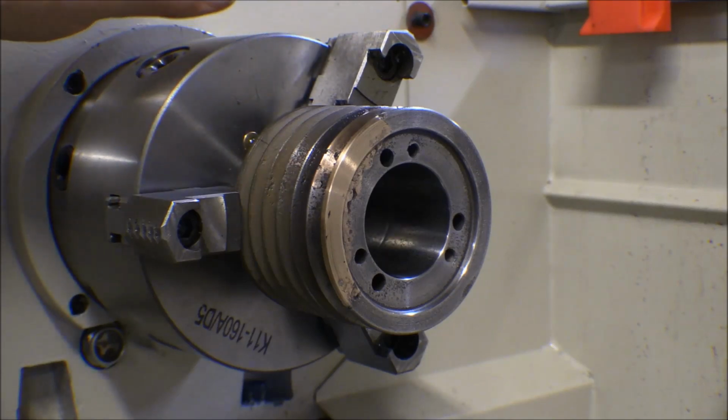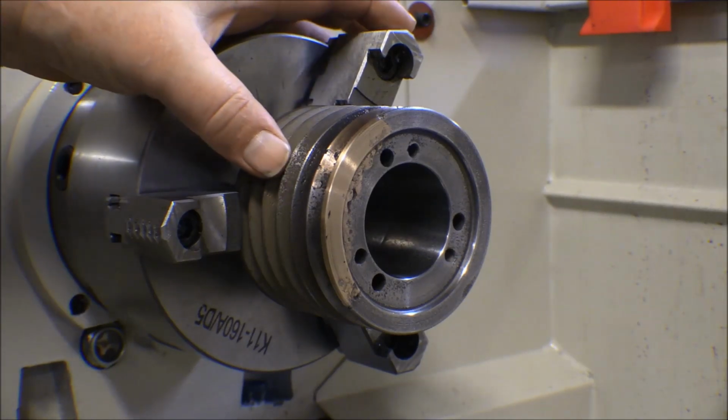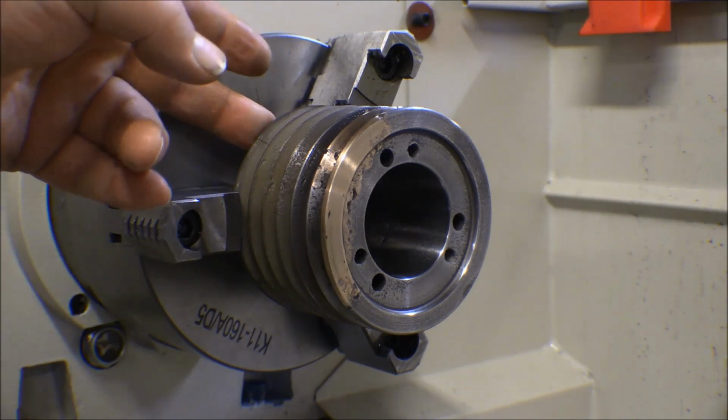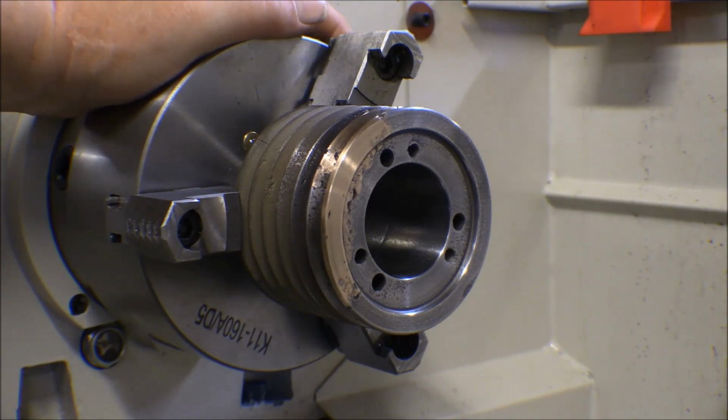Now, I'm going to go ahead and polish this up a little bit more. These grooves in here and the other grooves, I can just polish them up a little bit and turn that around and polish this front face up a little bit here. And then I've got one more thing to do before I powder coat it.